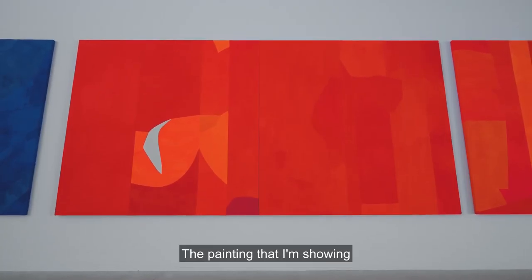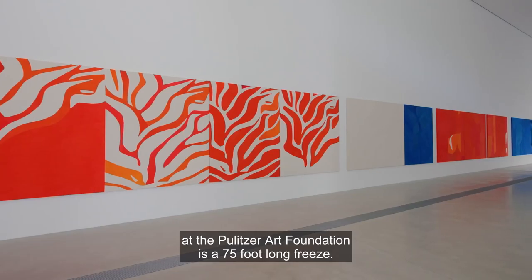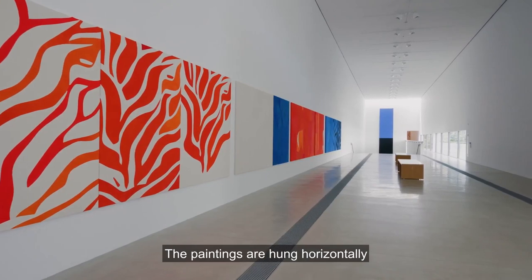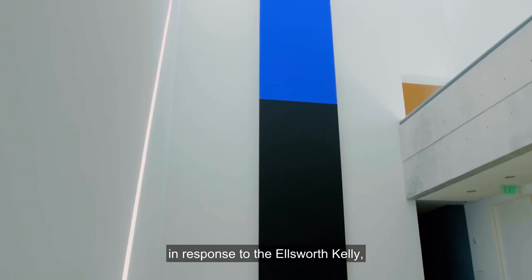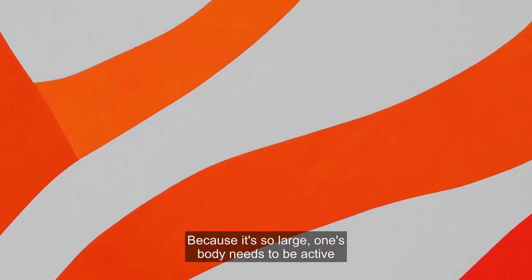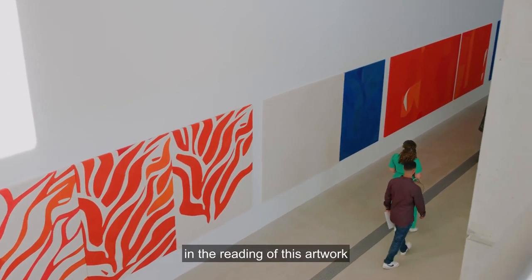The painting that I'm showing at the Pulitzer Art Foundation is a 75-foot long frieze. The paintings are hung horizontally in response to the Ellsworth Kelly, which is hanging in an adjacent space. Because it's so large, one's body needs to be active in the reading of this artwork.